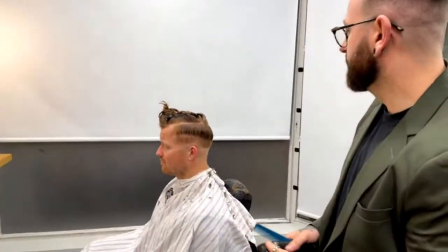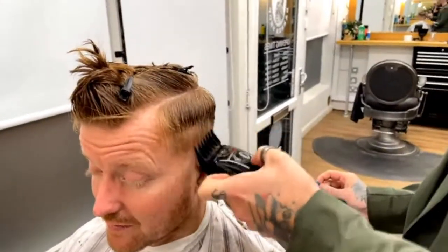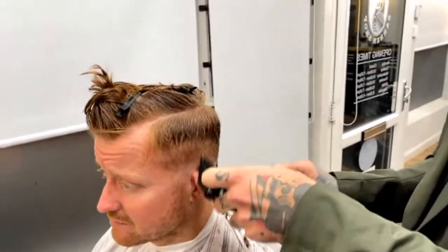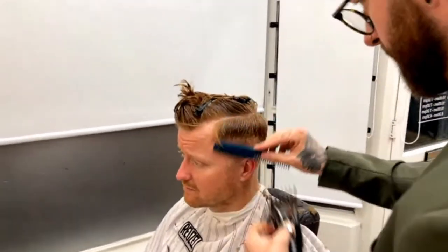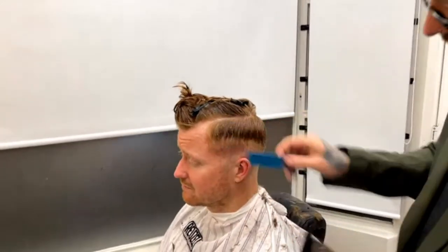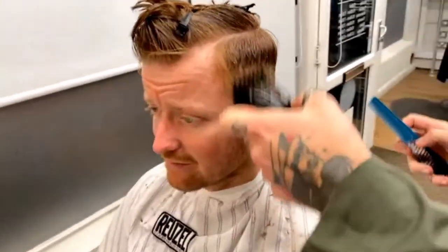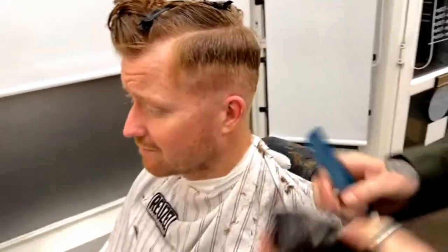So I started with that number three, so I'm just going to follow up with that and go number two, just directly underneath that. Then go down to the 1.5 guard, just to, again, remove all of it that I don't need. And then finally, number one, open.